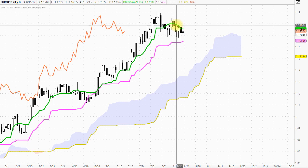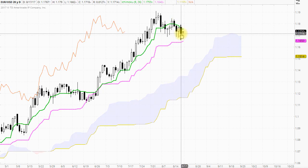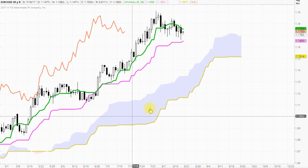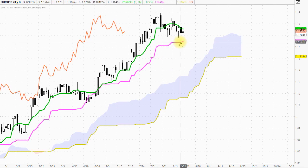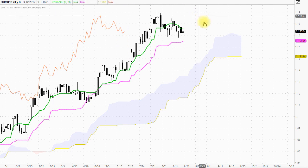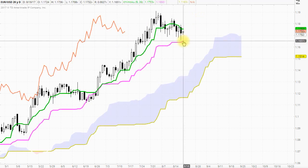We have been testing to there or above there for the past 4 days now and being rejected to the downside. So it does suggest we're not seeing a lot of strength from the buyers in the short-term time frame. Having said that, however, we do have a bull market in the longer-term time frame by trading above the cloud, and in the medium-term time frame by trading above the Kijun-sen indicator, and that is supported by the Chikou span. So still some bullishness in the longer-term time frames. We are seeing a minor retracement at the moment.